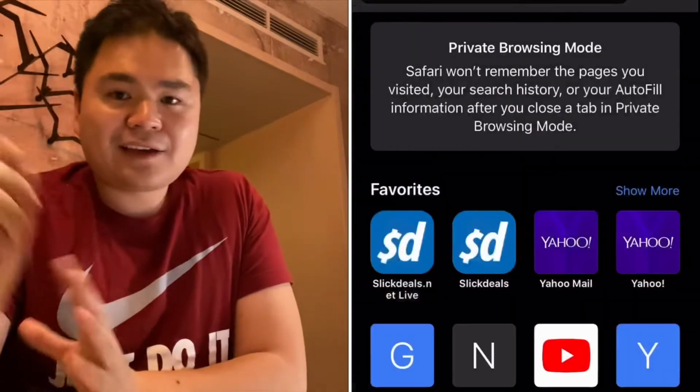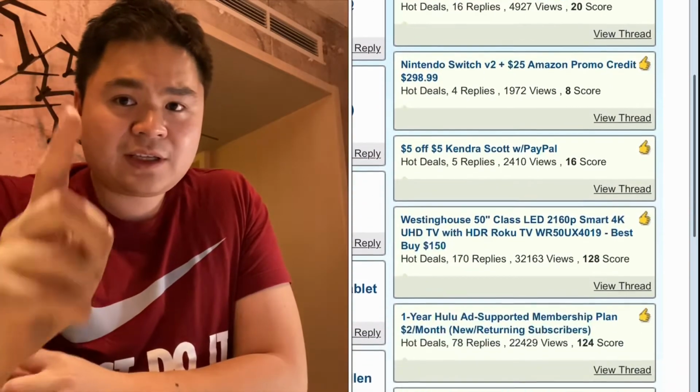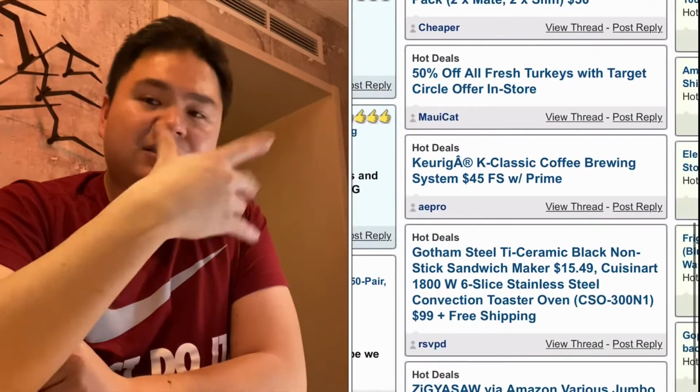One notable hack to be on top of all these deals is not using just slickdeals.net, but using a specific URL that you see all the time, slickdeals.net/live. So I'm going to post that link right here. I'm monitoring it every day to see what the newest deals are.